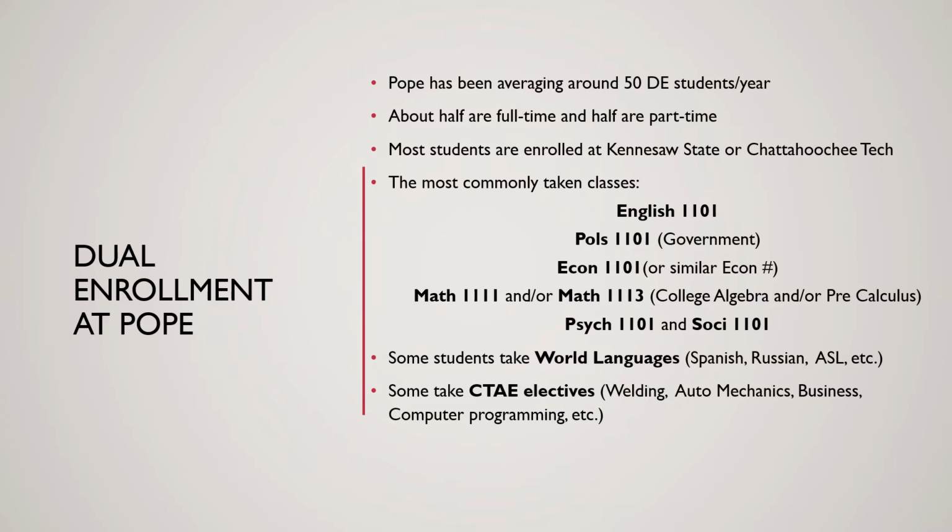The most commonly taken classes are the ones that you see below. English 1101 is by far the most popular class. After that, Gov and Econ, math classes, psych, and sociology. Those are all very popular. Science classes tend to be a bit more challenging. We do have students who take science classes for sure, but those are less commonly taken.